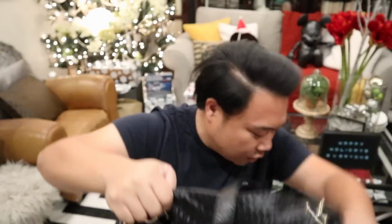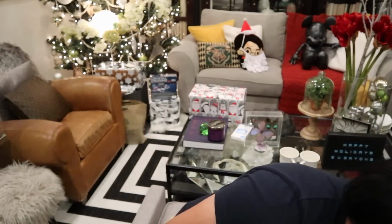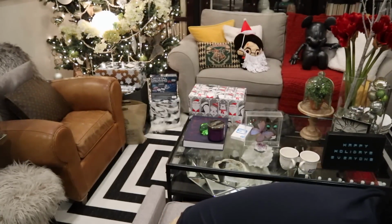So, let me tell you the price on the Athletica bag. I know you guys are going to ask. The Athletica bag was $9.99. So, both amazing. Okay, one last, this one's a doozy.